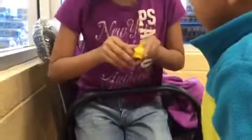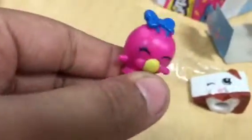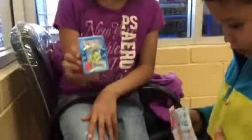Let's see the other one. Let's open the other one. No, the other one. Oh, yeah. It comes with two, remember? Let's see what we get this time. We got an apple. Wait, what is it? Is it an apple? Let's see. It's an apple? Yeah. It looks like a grape. A cherry. Let's open the other basket. Okay.